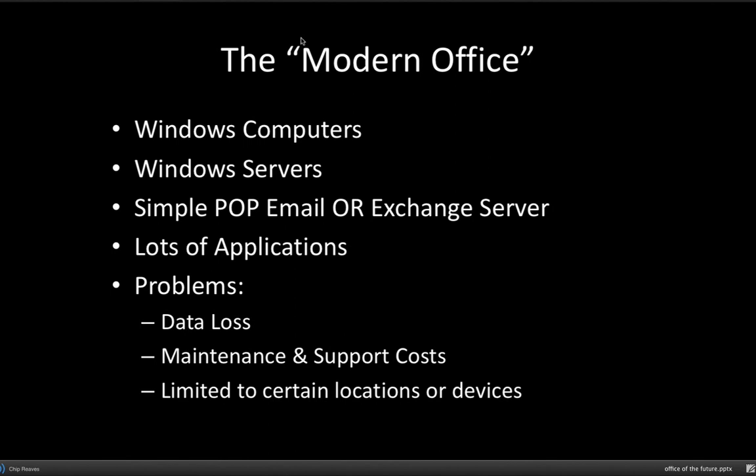Now, preventing data loss and keeping all of the security updates and virus protection and just general routine maintenance that's required to keep a modern office going, which quite frankly is our bread and butter, there's an expense associated with that. And in a typical modern office, we're limited to working within a certain location or certain set of devices. The most common example of that is a lot of us have programs that we can only use from the office or only use from our desk computer, which is fine.